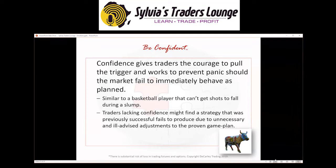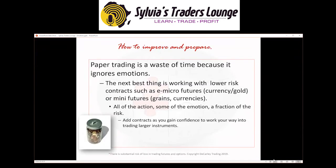You generally just keep shooting. It's like in basketball. If you're in a slump and the ball's just not going in the hoop, just keep shooting. As long as you're managing your risk properly and your margin isn't an issue, keep going. All right, so we already kind of talked about this.